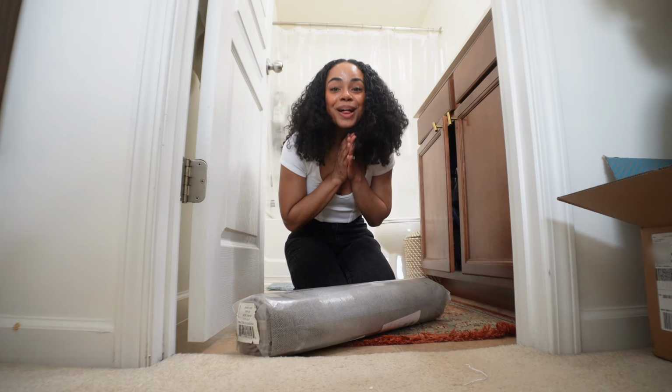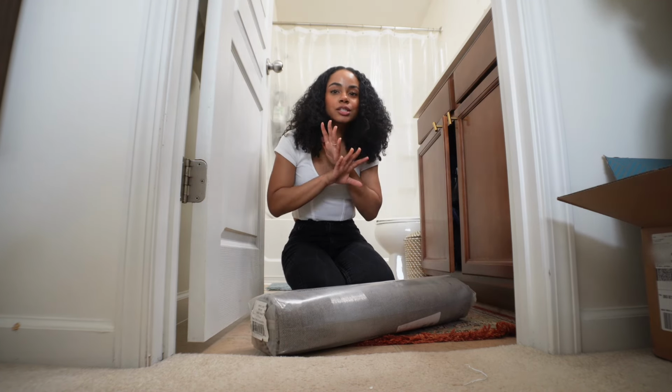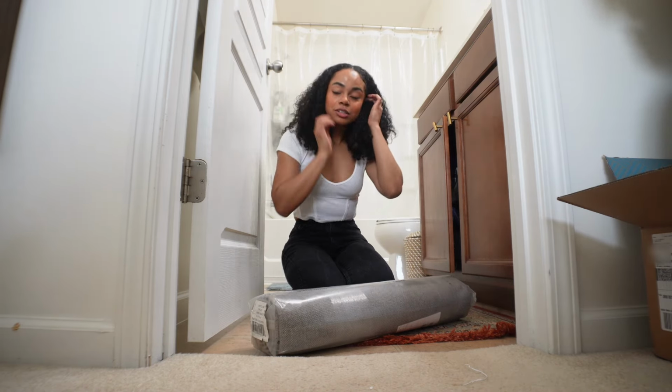We have a package. The rug has finally come and I'm super excited because this has just been the overall inspiration for the room. This kind of jump started me doing the makeover, so I really want to see what it looks like in person.